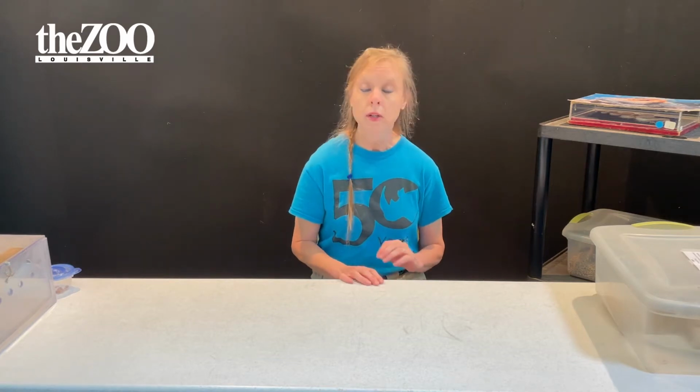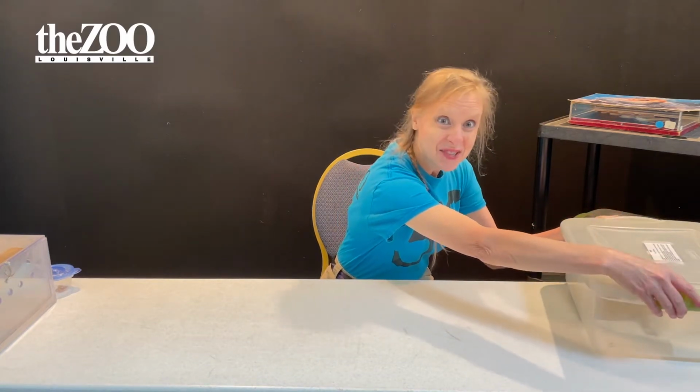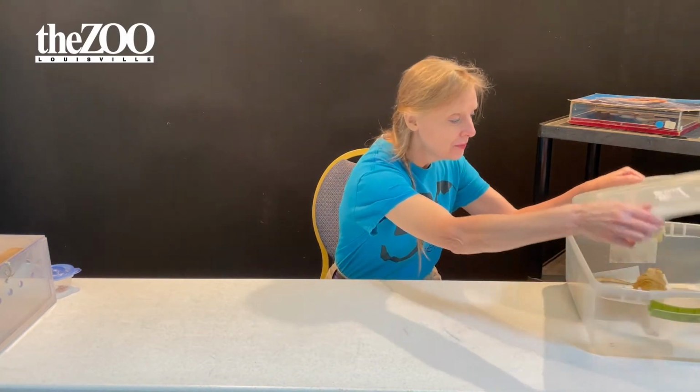The first animal we're going to see is a reptile. Now you might know reptiles as animals that have scales, things like snakes, lizards, turtles, and crocodiles. We're going to take a look at a lizard that is an amazing ambassador animal. He actually has a name. His name is Magic.